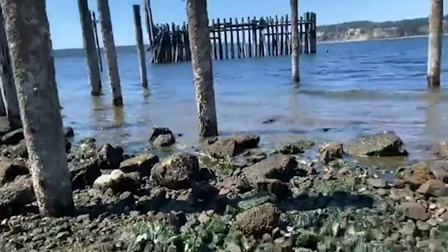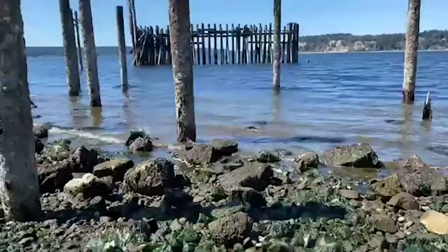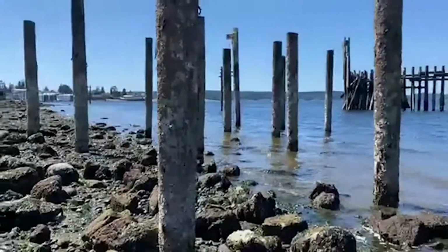I didn't actually check the tide before getting here because I was distracted waiting for the train. Luckily we don't have that going on right now.